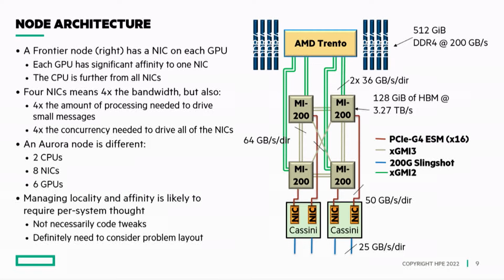But there's locality in here that you have to worry about. There's affinity between the NUMA domains in the processor and the GPUs that are hooked to it and the NICs that are hooked to those. Now Aurora is different. The NICs in Aurora hook underneath the PCIe switch. You saw that in this picture. Then they go into the processor, and the GPUs hang underneath that processor. Also, there are 8 NICs and 6 GPUs.